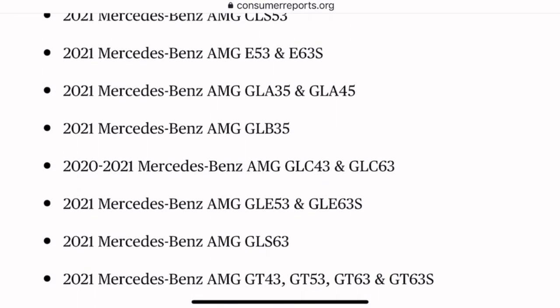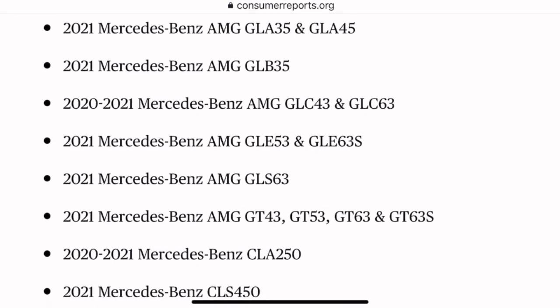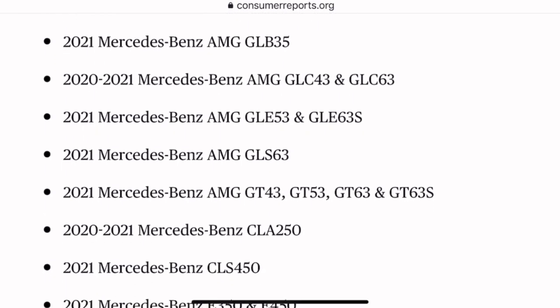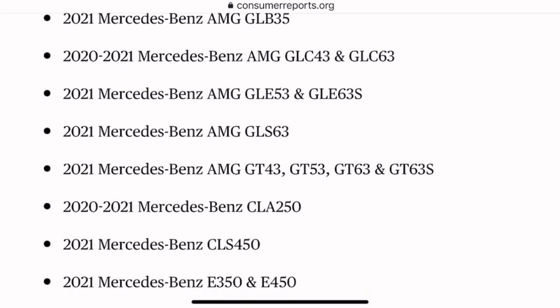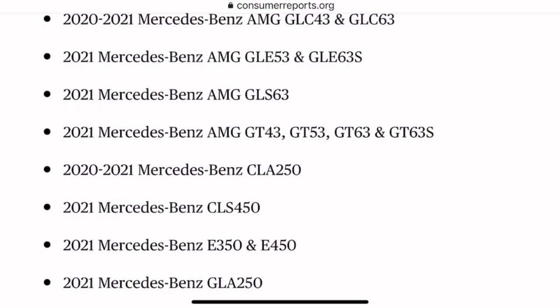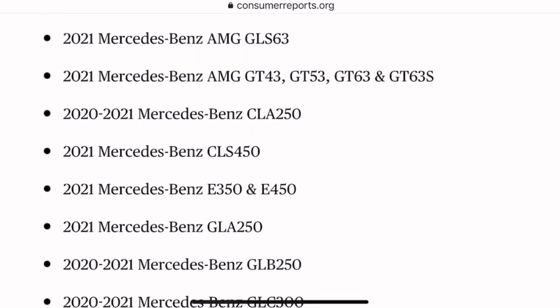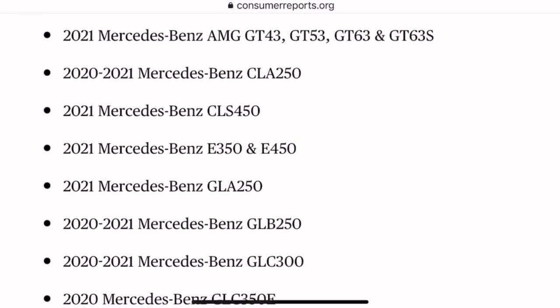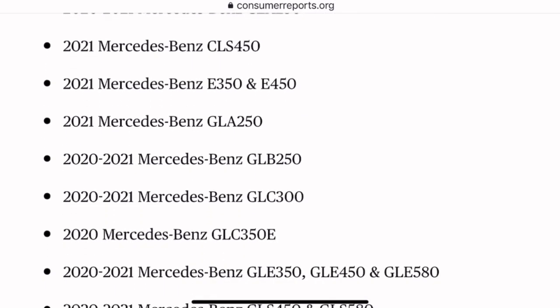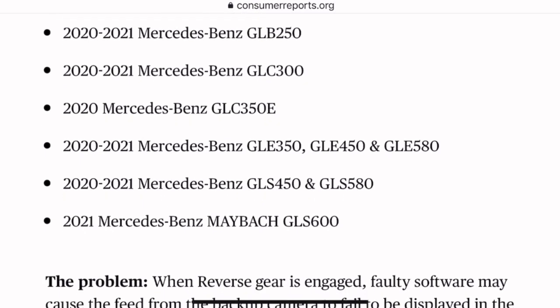Now, what happens if you are in this position? First of all, try not to stress out, because there's nothing you can really do other than wait it out, and that fix will come, hopefully sooner rather than later. If you are one of the hosts dealing with the current software recall with the Mercedes-Benz, definitely download that Mercedes me Connect app and see if you can get that over-the-air update, and hopefully that resolves your issue.